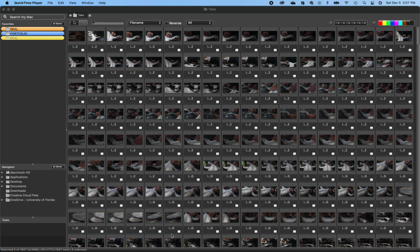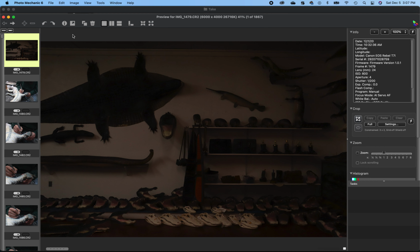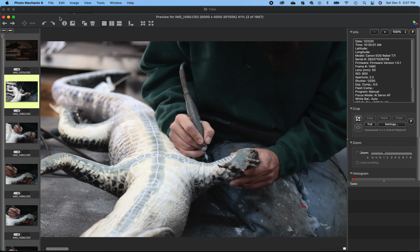Hey there, Lauren. Let's take a look at those alligator photos. Is this the room? What is that guy's problem? We'll come back to that.